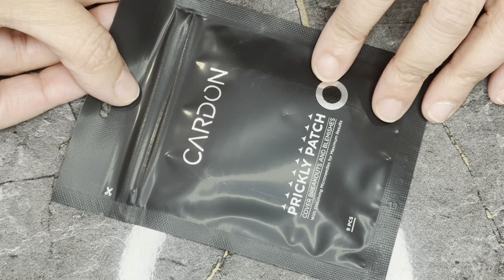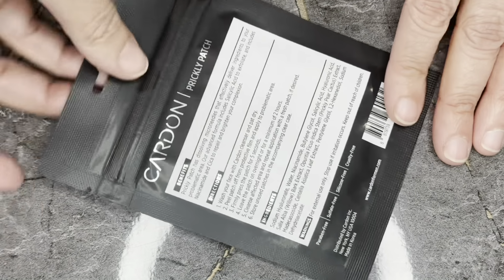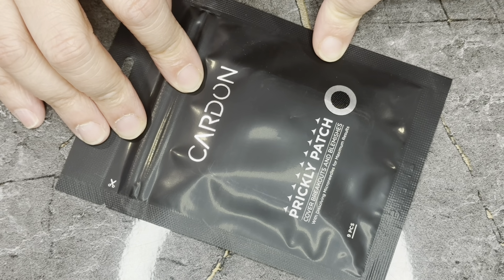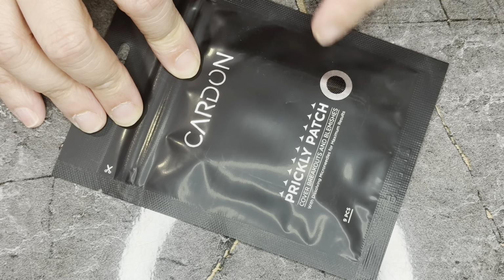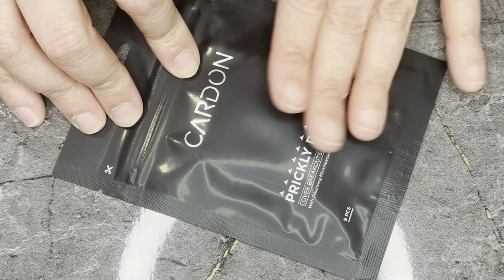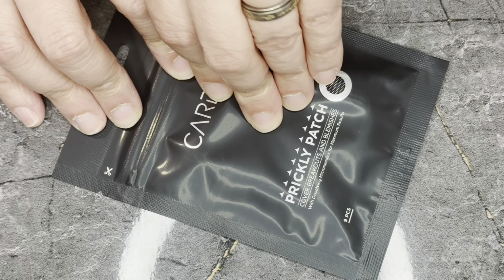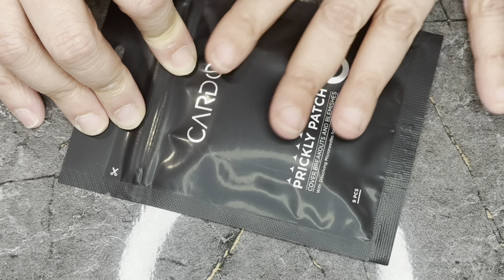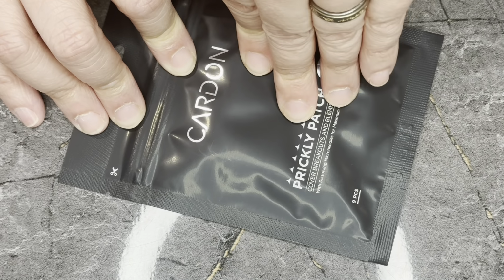My question is, this retails for $18.99. This is a full size packet. My question is, why do men only get a 9 pack? Like, women's patches come in way bigger of a pack than that. So why men only get, are they saying men get less pimples? I think teenage boys would disagree with you, but okay.